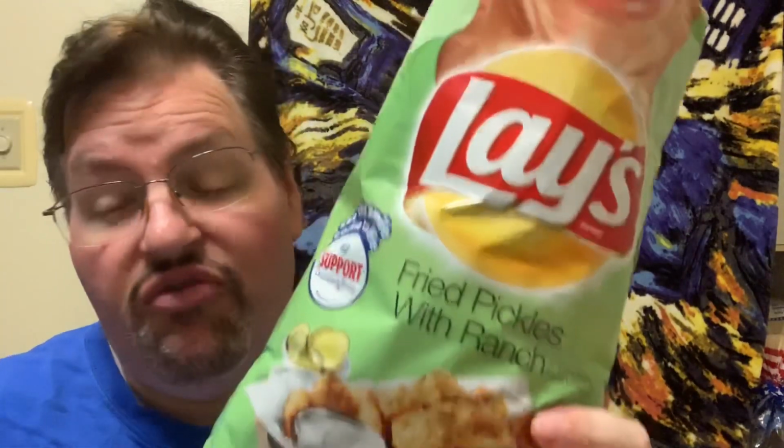I don't know. It is good, though. I would get this one again. But I like a little more dill pickle flavor, where it really packs a punch and jumps out at you. But these aren't bad. Some of the flavors in the past have been really bad, really stinkers. This one's actually good. It's not inedible.